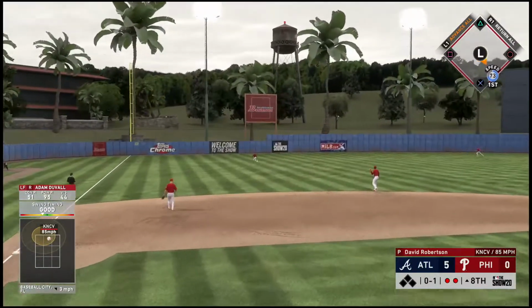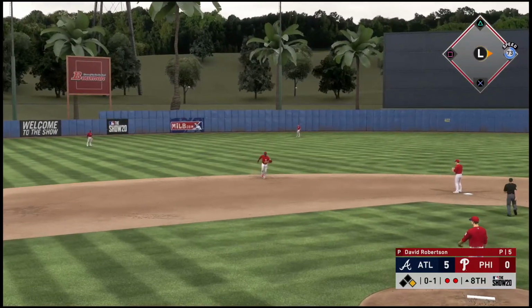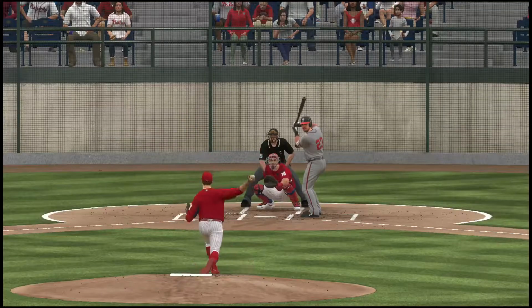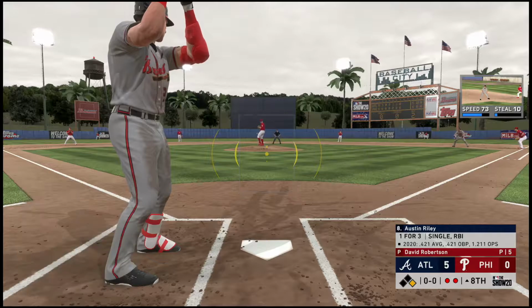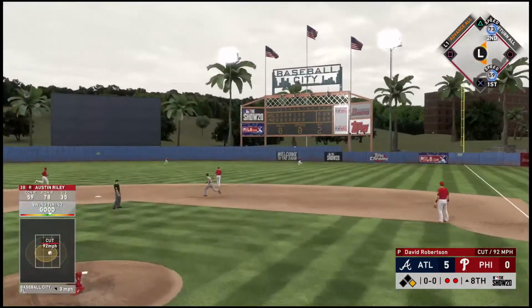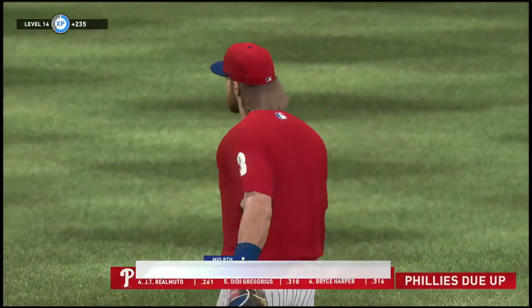Line drive, base hit. So the 2-out base hit and the top of the inning is still alive. Hey, this guy's obviously seeing the ball right now. That's another hard hit single. 3 for 4 right there. He's looking super solid at the plate. To the plate now, Austin Riley. He swings and sends a bullet to right field. Harper is there, and he'll make the catch to retire the side.